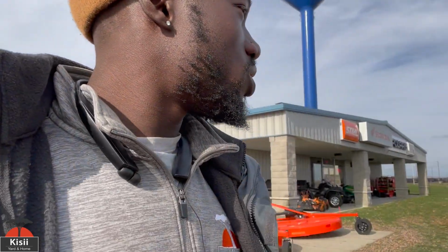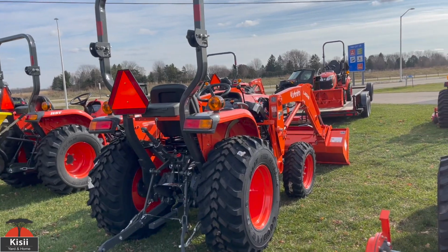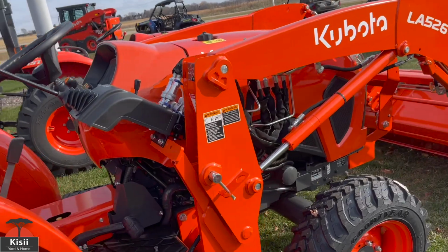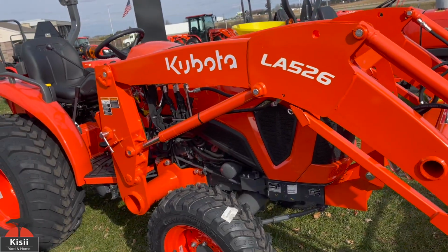So this is my Scag dealer, and I'm out here to see what equipment is costing and what is for sale. So let me show what they got here on the yard, and we can go from there. All right, we got some tractors here. I'm not sure what you use these tractors for, but I'm sure they are very handy.